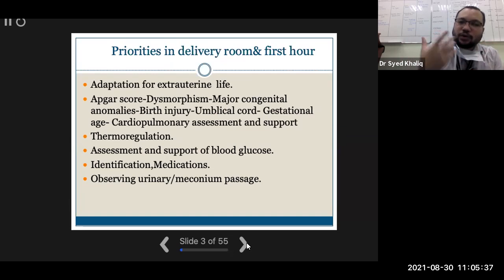We do proper APGAR score assessment. We look for dysmorphism. We look for any obvious major congenital anomalies. We look for birth injuries. We look at the umbilical cord. We assess the gestational age, and we assess whether there's any need for cardiopulmonary support. We make sure thermoregulation is maintained properly. We assess the blood sugar, especially for babies who are at higher risk. And then we identify and initiate proper medication as needed.